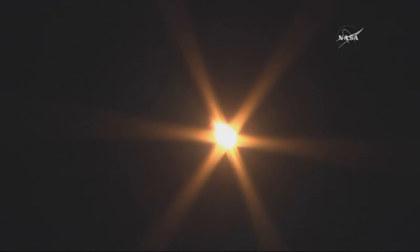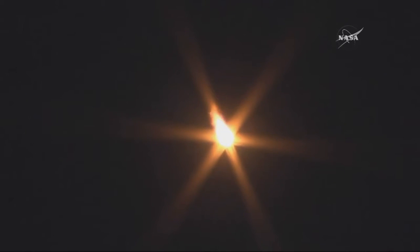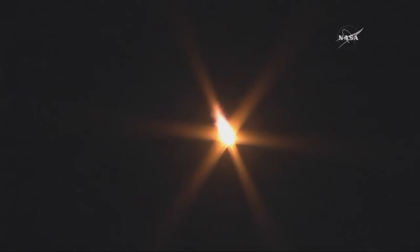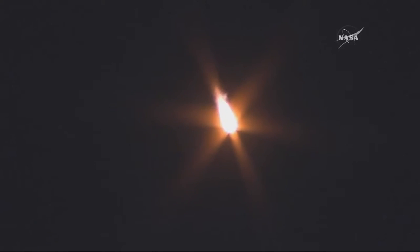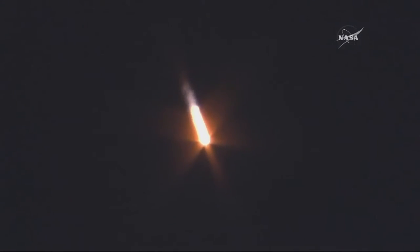Already past 1 minute since liftoff. Velocity already approaching 1,100 miles per hour for the Soyuz spacecraft. Your pitch nominal. Copy. 70 seconds into flight. Everything's nominal on board. And continuing to get good reports from the controllers in Baikonur. Everything looking good with the rocket so far as the first stage continues onwards into flight. Everything's nominal on board.